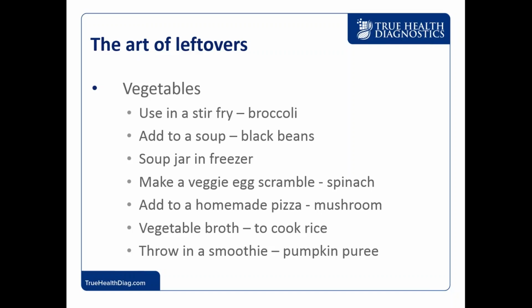I mentioned the soup jar in the freezer. You can also use leftover veggies, like spinach, for example, the next morning with your eggs as an omelet or scrambled. And that's a great way to add some more low starch veggies to your meal.